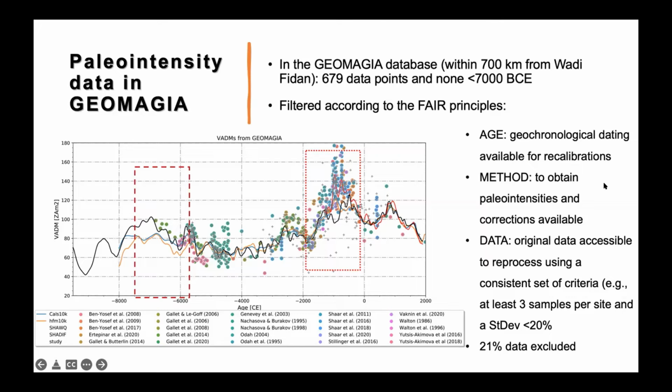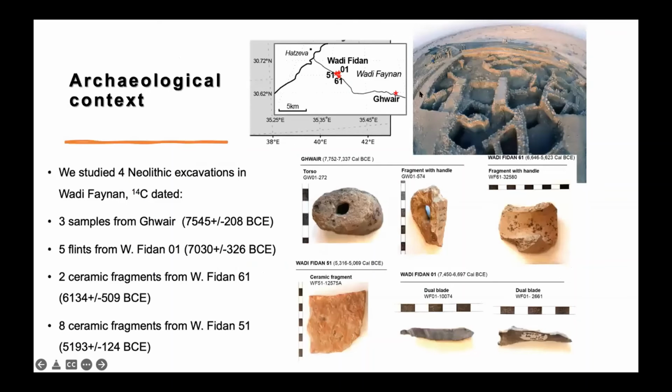the data needed to be accessible to be reprocessed using a consistent set of criteria, because different studies would use different criteria to select how good the data is. With these very simple criteria, 20% of the data were excluded. I'm going to show you now what we had available.